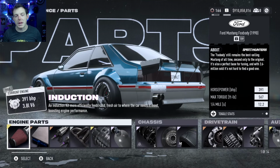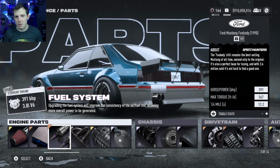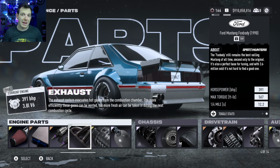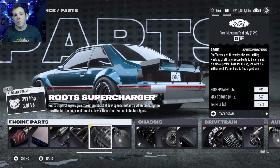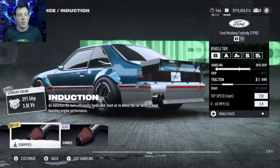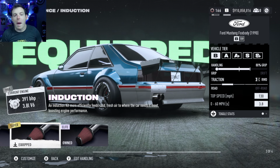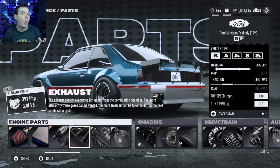So for the grip setup, because it is different parts from the drift, you're going to do Super Gold Induction, Sport Bronze ECU and Fuel System, and then Silver Pro Exhaust, and then you're going to do Super Gold Roots Supercharger. Because it is B class and we're cheesing it up, once we get to that 130 mile an hour threshold, which is where we're at, the moment we add another part to it, if I was to tier up to that, we go right to A+. So we're maxed out. We can't go any faster than 130, but we've got extra points.